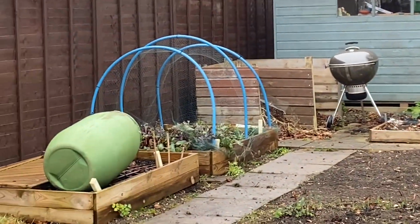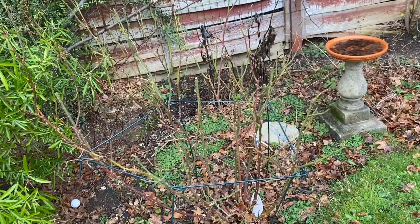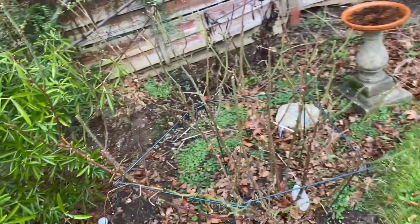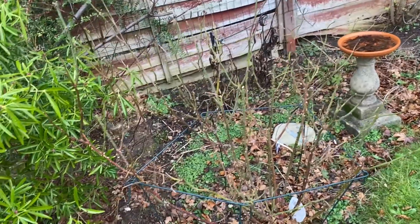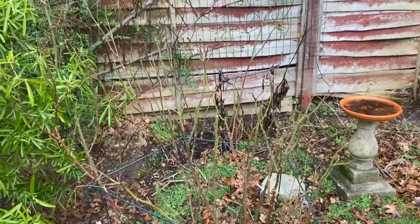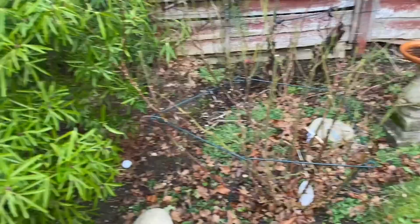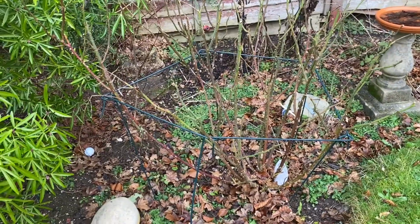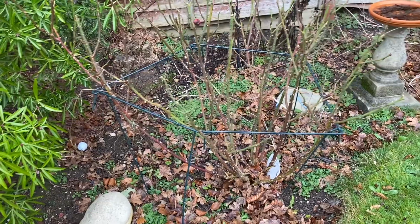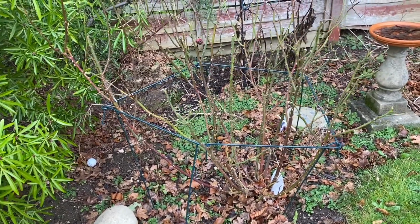He's gone. This here is a David Austin rose. It's called Lark Ascending, and it has glorious pink, peachy flowers. It's a few years old now, and I have to admit, dare I say it, I've never pruned it. Naughty. So today is the day. I have read up on David Austin's pruning advice, so I'm going to give it a go, and we'll see how it turns out.